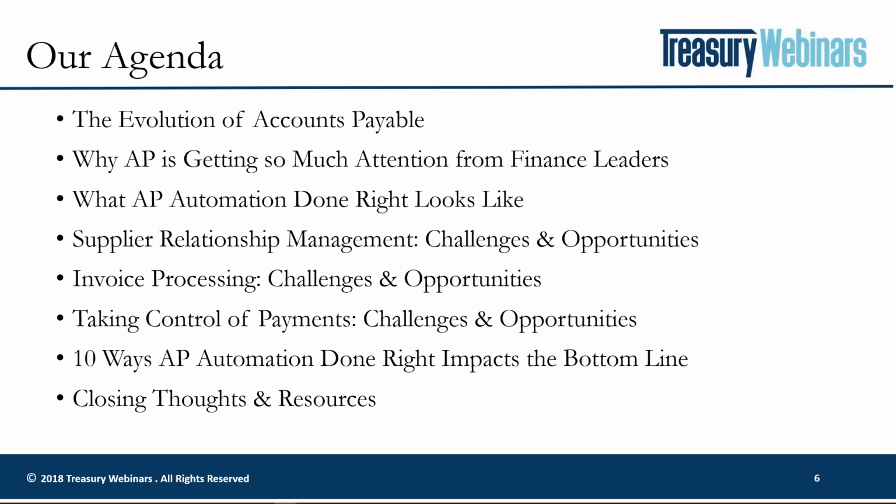And what this really does is it gives you the basis of that business case. So for companies of all sizes, what I've found is that business case for AP automation almost sells itself. So for companies of all sizes, I encourage you, if you haven't done research in this area, just take a look. There's a lot of information out there.